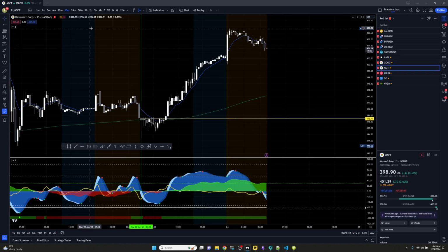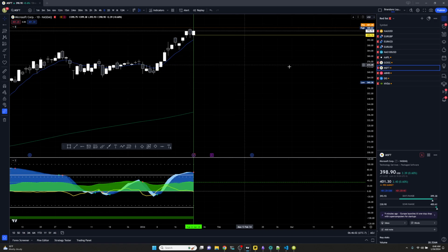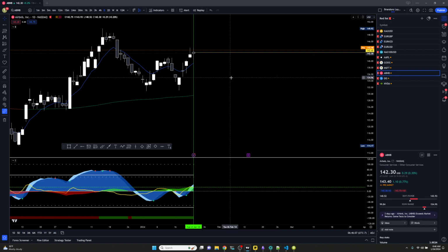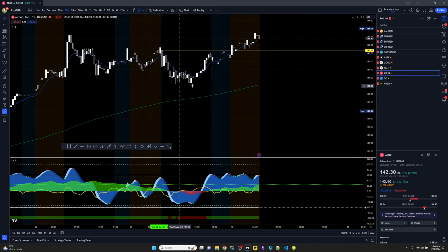Yes, so looking at Microsoft here, we're gonna go ahead and go back up to the next day, which looks like that candle hasn't opened yet, so we'll just wait. On Airbnb, similar thing, we didn't see anything that we could actually trade here.